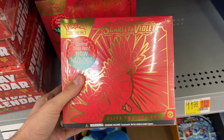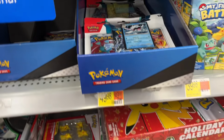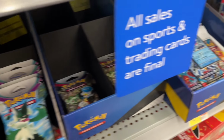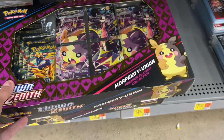They've got some Scarlet Violets for 40. I've seen those cheaper. I've seen them for like 30 bucks. They've got the 3-pack Paradox. They got some single packs here, and don't really look like they got a whole lot. They've got these more Pekka boxes.